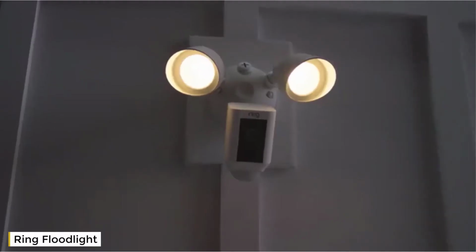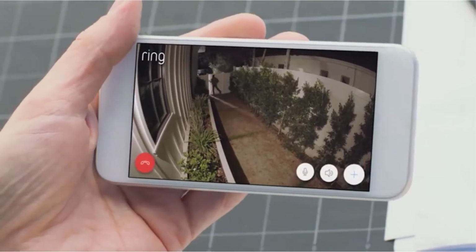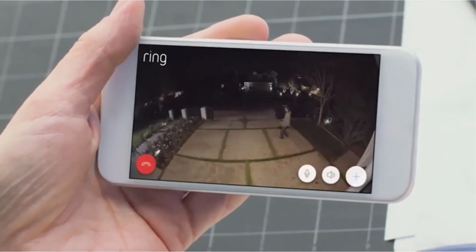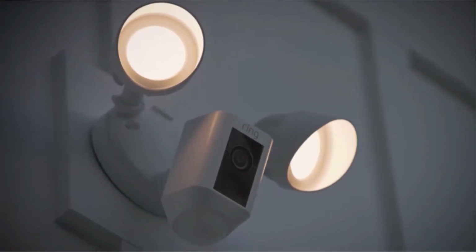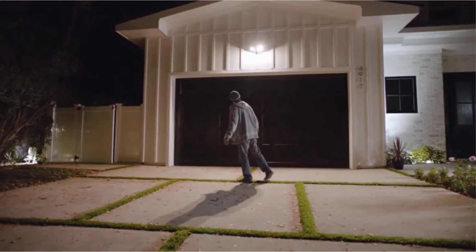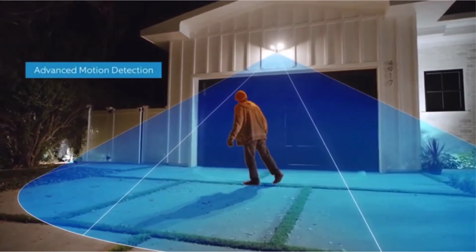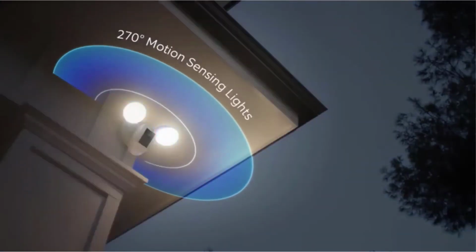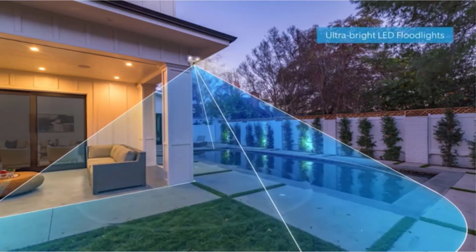Introducing Floodlight Cam by Ring, a motion-activated security camera that puts HD video, automated recording, and a powerful alarm in your hands. Floodlight Cam is the ultimate in proactive home security. A 140-degree HD camera detects motion and captures video with two-way talk. And two high-beam LED smart lights illuminate every corner of your home for optimal video quality.